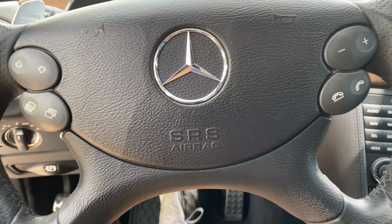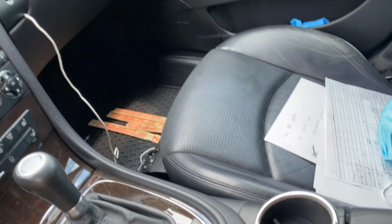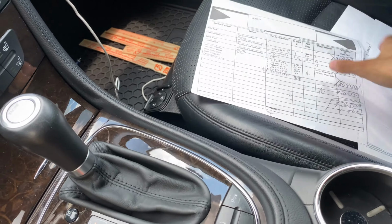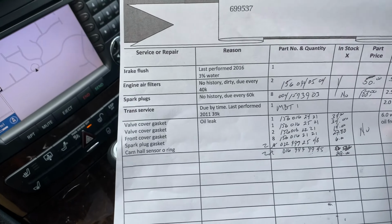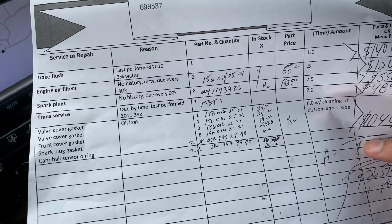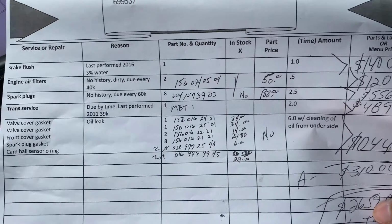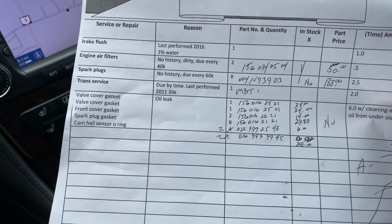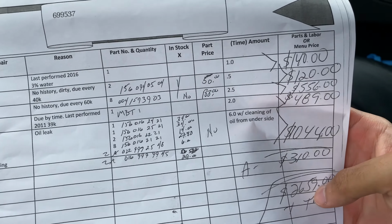All right, let's see. Gotta put our mask away there. Here's what Mercedes of Akron wanted replaced. Brake flush at 3%. 3% is nothing. That's a complete rip-off job at $140. Engine air filters, I bought those myself for $38, and I'll be replacing them instead of paying $120. A video will go on the channel pretty soon about that.